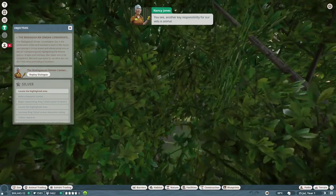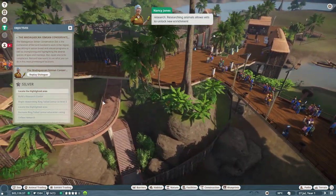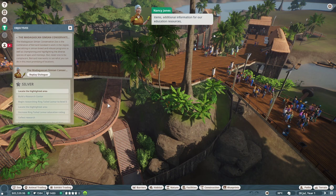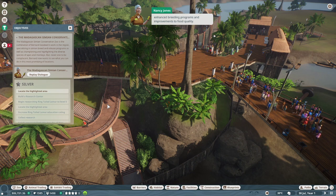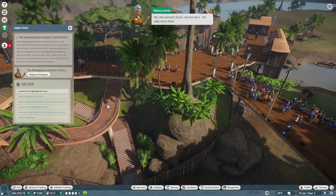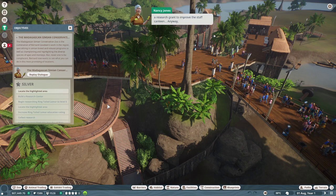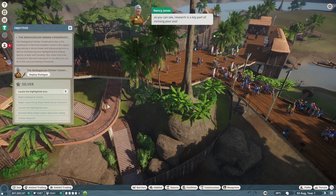You see, another key responsibility for our vets is animal research. Researching animals allows vets to unlock new enrichment items, additional information for our education resources, enhanced breeding programs, and improvements to food quality. The animals' food, not the vets. It'll take more than a research grant to improve the staff canteen. Anyway, as you can see, research is a key part of running your zoo.